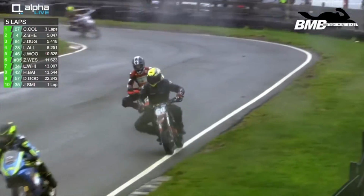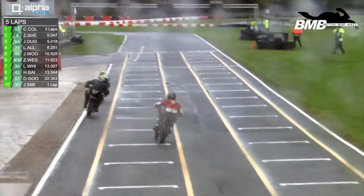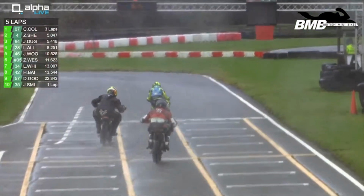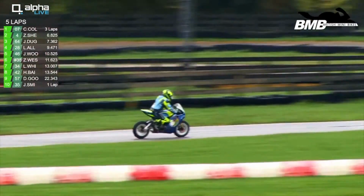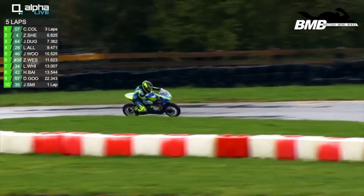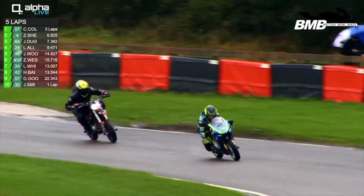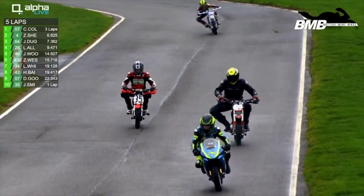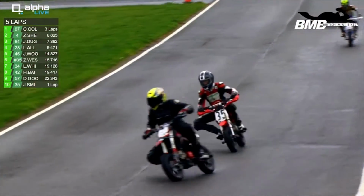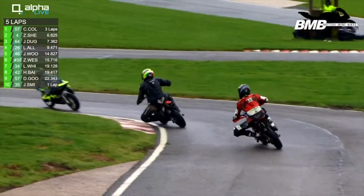Yeah, absolutely. Jack Smith has got a timing issue there because he's showing at the bottom of the timing tower, but he is actually right behind these two. So you've got Zach Shelton, Joe Duggan, and then there is Jack Smith. I was trying to figure that out. Well, it might not be a timing issue, but I don't think I've seen Smith have an issue out there.